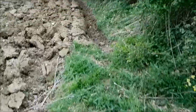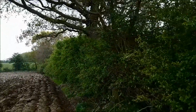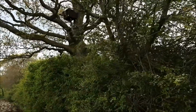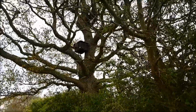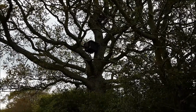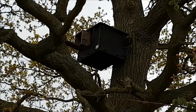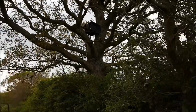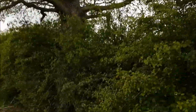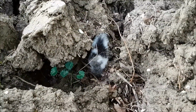So we're just coming up on the owl box. Everything is kind of deathly quiet, as you expect. So there it is, up there in the tree. I have no idea whether there's anything in there. I'll just have a little look around the base. Oh, well, that is a dead rabbit.